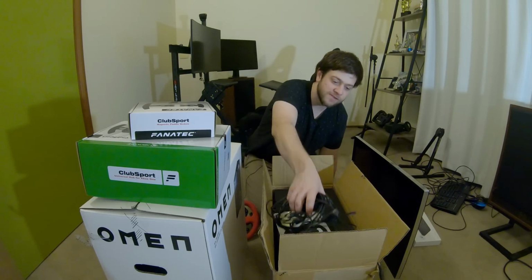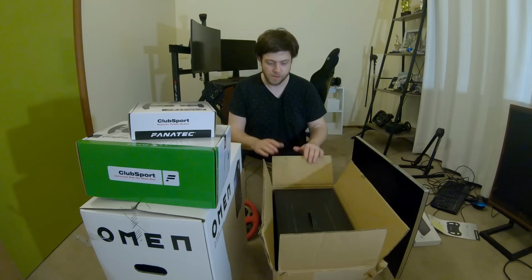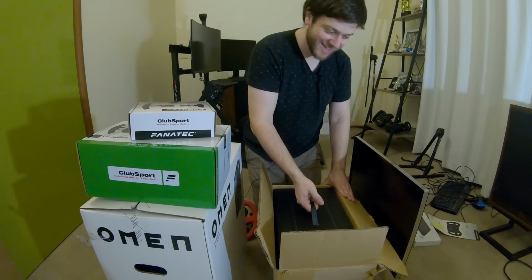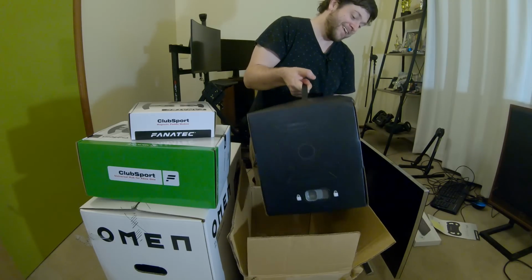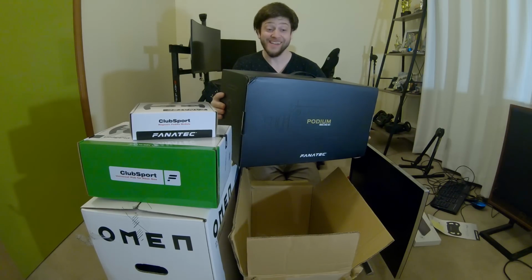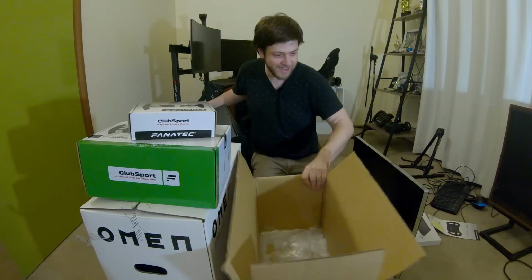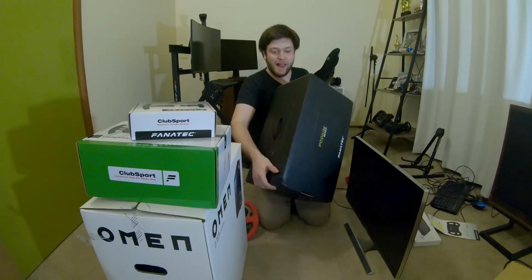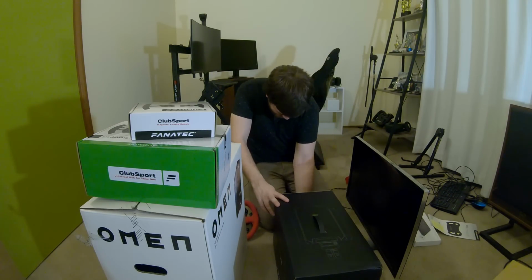Okay, I think I've spotted the box for the wheelbase. Just some... No way! Wait for it. Oh, it's heavy! Oh yes, it's the DD1. Oh my gosh. Fair dinkum. Well, I did not expect that at all. Ah, so heavy. And the box even is so rad.